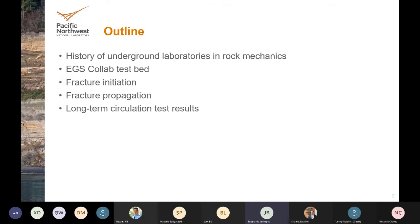The outline of my talk is I'll first talk very briefly about the history of underground laboratories in rock mechanics and hydraulic fracturing in particular, and the importance they've played in developing our understanding of hydraulic fracturing. I'll then talk about a particular test bed that has been developed as part of this project called the EGS Collab project. I'll focus in particular on our observations on fracture initiation and fracture propagation, and the longer term response of these fractures during a long-term thermal circulation test.